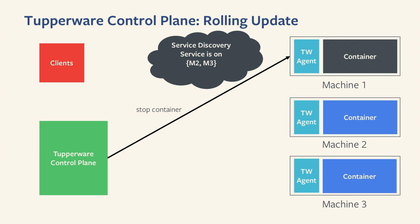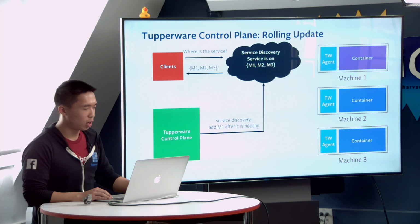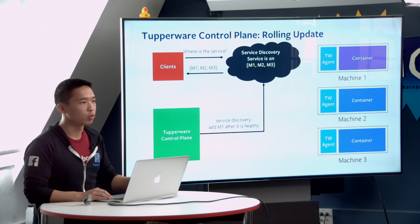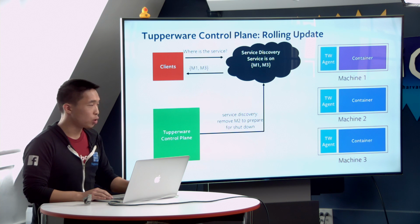Once clients stop sending traffic there, I can tear down the container on machine 1 and create a new version using the new software update. And once that's healthy, I can update the service discovery system to say, hey, clients, you can send traffic to machine 1 again. And in fact, you'll be getting the new version of the service there. And the process repeats for machine 2.